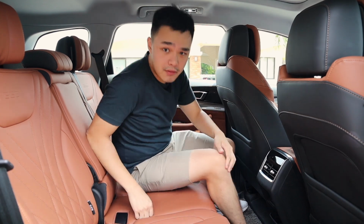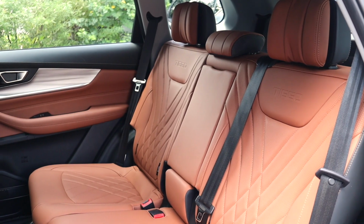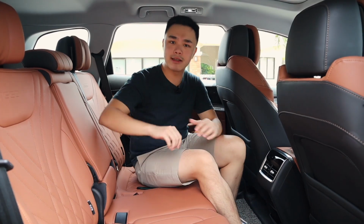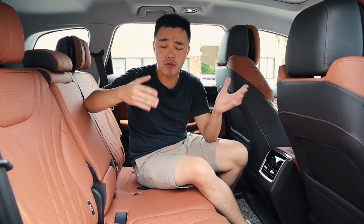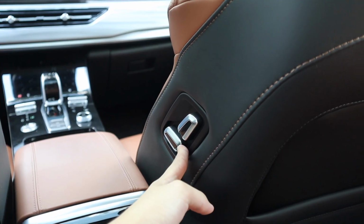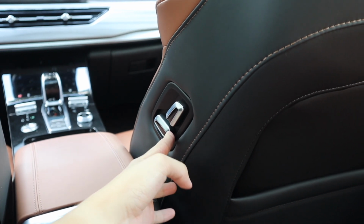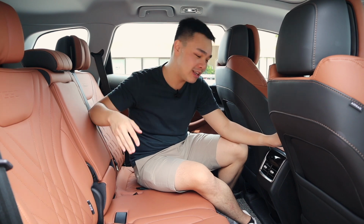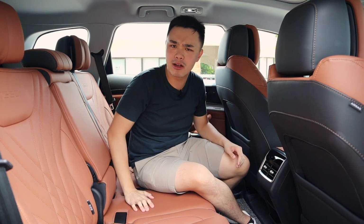Now also back here, if you want to seat 3 people, you can easily do it because the car is rather wide and the floor is rather flat. Plus, remember how I said that this car is also great for being chauffeured around in? Why? Look at this. I can move this seat right here using controls on the side of the seat. That way I don't need to ask my driver or my chauffeur to do it. You can just give yourself extra legroom right here.